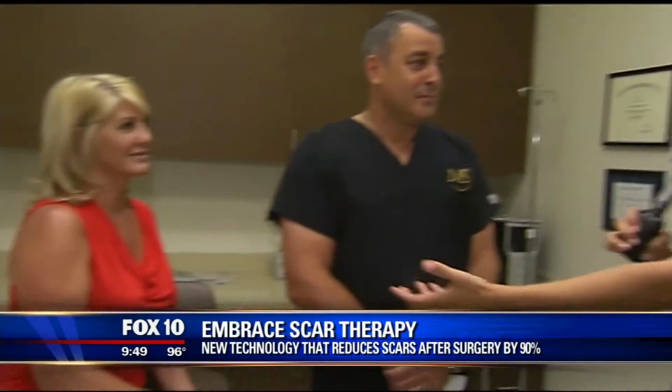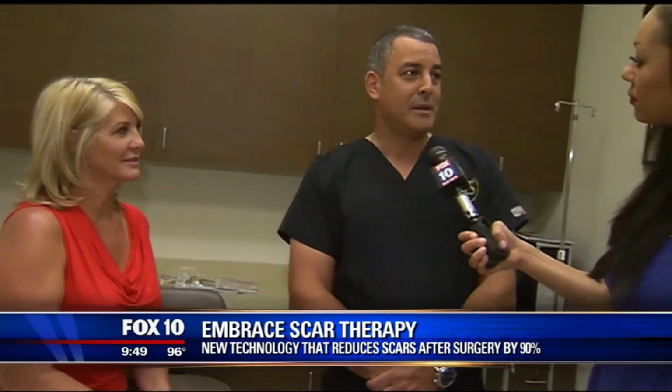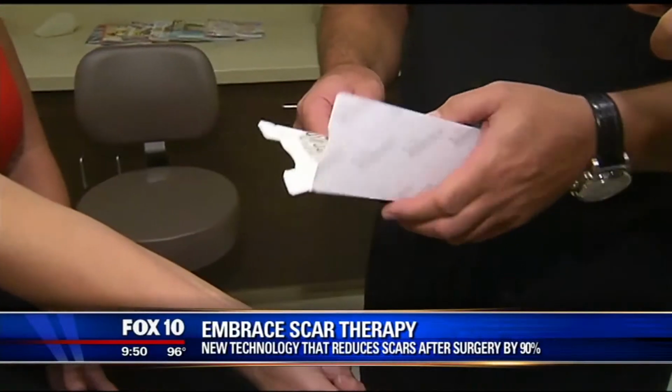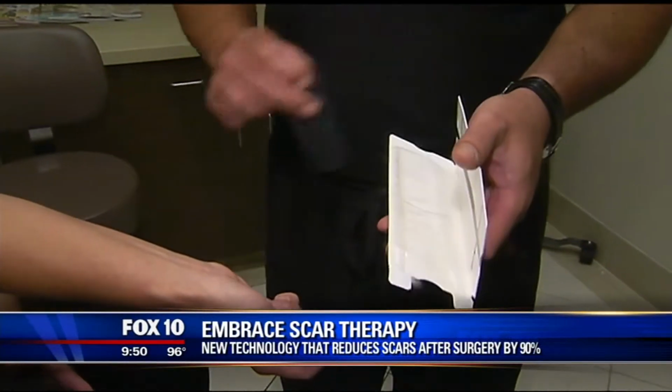Okay, so we have some great before and afters, but first you have lovely Liza here who is going to show us how to apply it. That's correct. This is a therapy, we call it a therapy, but it's actually just a dressing. It's a simple dressing that we put on about a week to 2 weeks after surgery. Surgeries like tummy tucks, arm surgeries, breast surgery, to try to minimize scars. And I'll show you how it works. Okay. It comes in a book. You open the book, peel off the backing here.